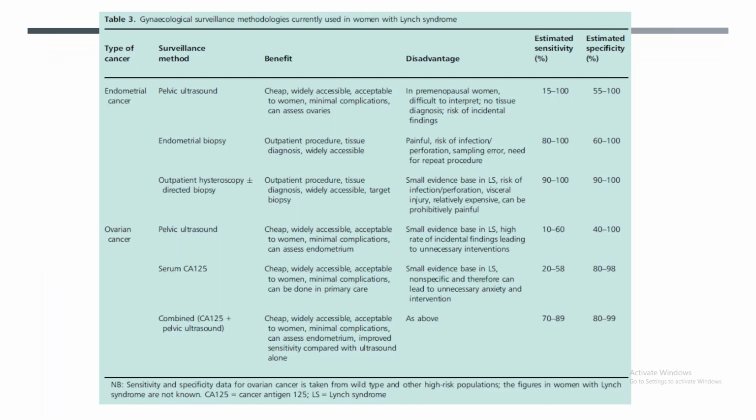Okay, so this is the table where they have given how surveillance should be done if the patient doesn't undergo risk reducing surgery. They have done studies using different methods for endometrial and ovarian cancer. That is ultrasound, endometrial biopsy, and hysteroscopy plus biopsy, or for ovarian cancer, ultrasound, CA125, or combined screening like we do for ovarian cancers. But finally, what they have found is that the benefit is small everywhere. There is not much evidence available that these will prove effective.